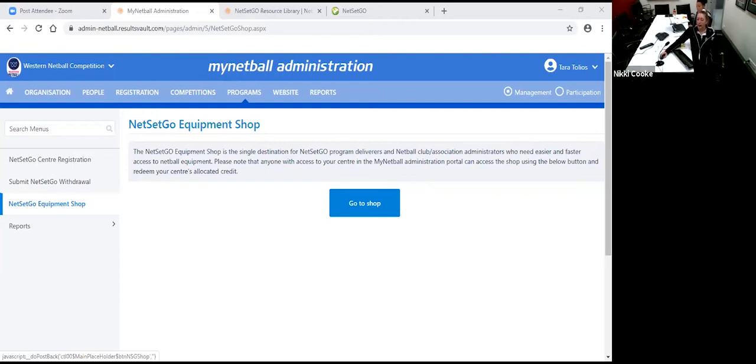So if I scroll down, it's going to ask me, who am I shopping as? So I can say, all right, I'm the coach, and it might tailor the products for what a coach might want. What you will notice is there is a lot of coming back soon. The reason for that is because not everything is going to be in the shop until January next year. They're just still refining a couple of things and making sure they've got enough stock for the whole nation.